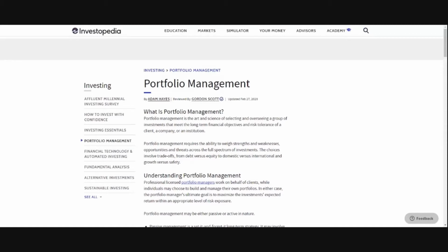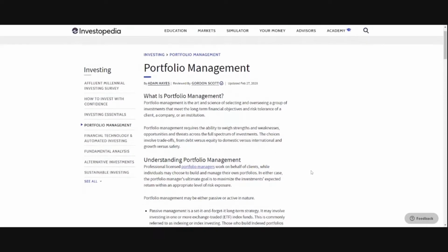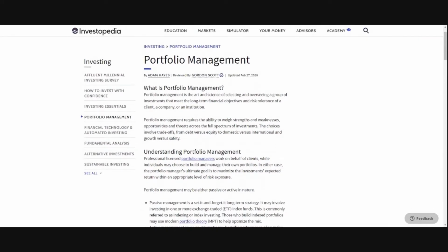Understanding portfolio management, professional licensed portfolio managers, that's not always true, work on behalf of clients while individuals may choose to build and manage their own portfolios. In either case, the portfolio manager's ultimate job is to maximize the investment's expected return with an appropriate level of risk. I want to read that one more time, y'all. The ultimate goal is to maximize the investment's expected return with an appropriate level of risk exposure.